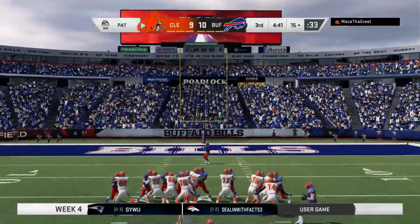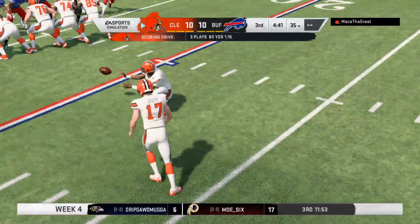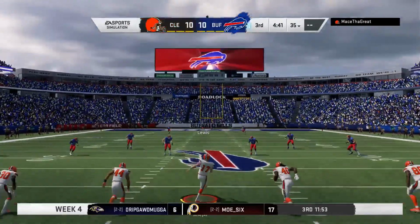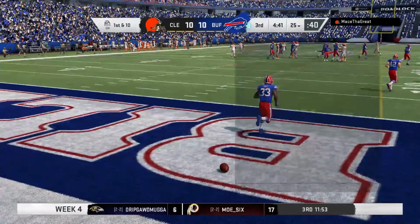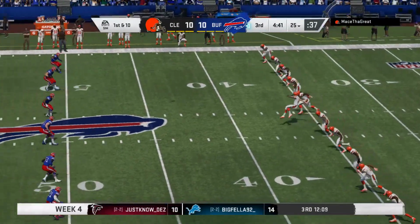As they are an extra point away now from tying this football game. Point after, right down the middle. And we are even at 10 apiece. So we're right back where we started, all even as the kick's away. This will be fielded on the back line of the end zone. At their own 25-yard line.